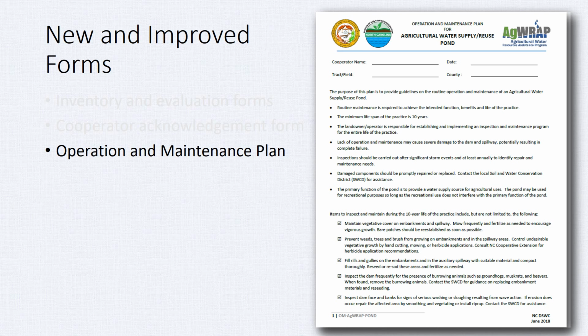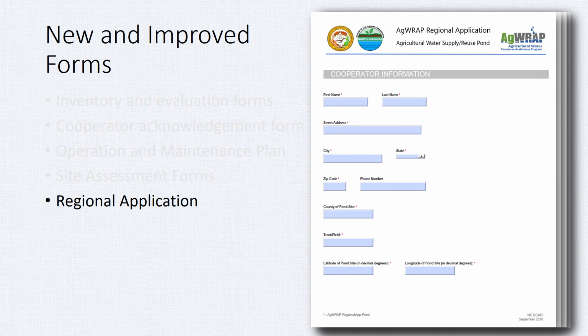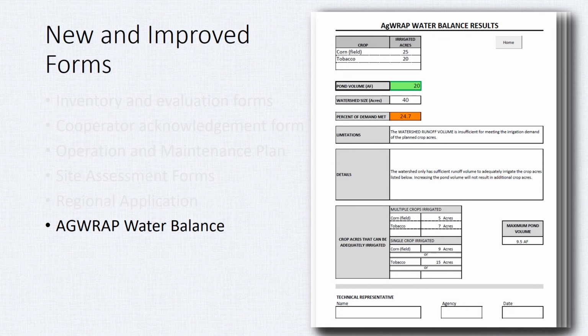In addition to these new forms, we also revamped several existing forms, including the site assessment forms for new ag ponds and pond repair retrofits, as well as the regional application forms for new ponds and pond repairs and retrofits. Lastly, we reconfigured the AgWRAP water balance tool to make it more user-friendly with more useful outputs. All of these new forms and tools are available on the AgWRAP regional application website. Please look them over and let me know if you have any questions.